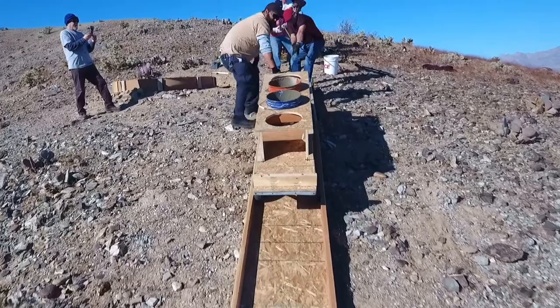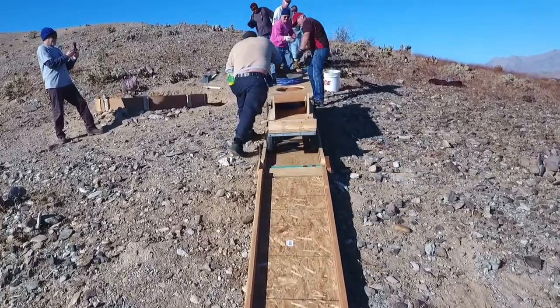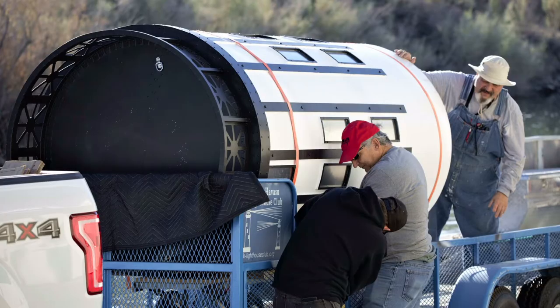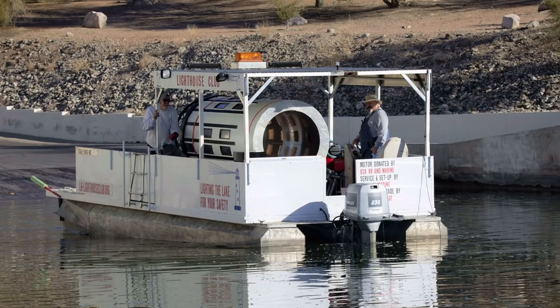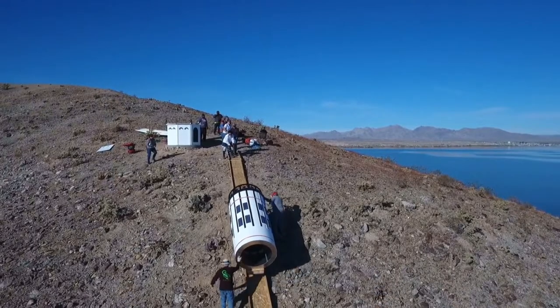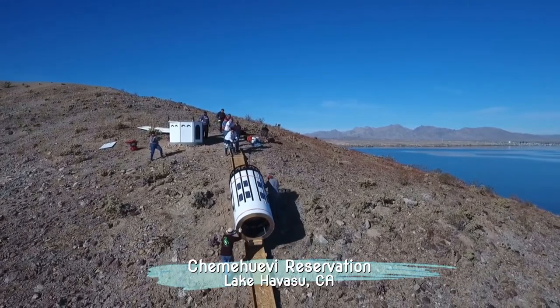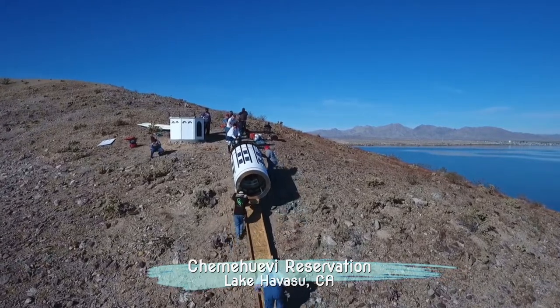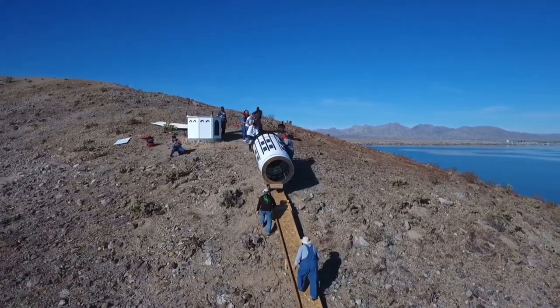Once the construction was complete, the next phase was to find a new home for this brand new lighthouse. The Chemehuevi Tribal Council was contacted and permission was given to give it a new home directly across from Site 6 on the California side of the lake.